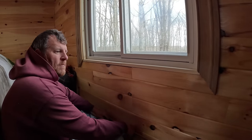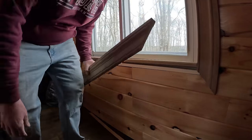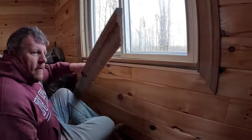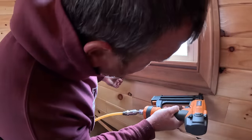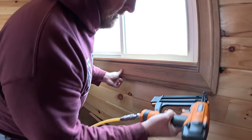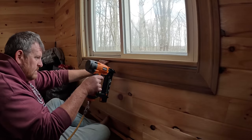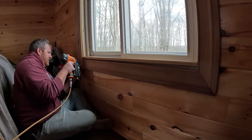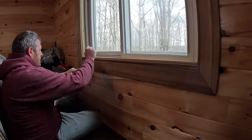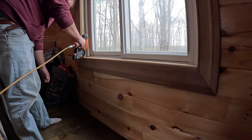It's the same trim, same design. It's just a little bit thinner. It's like a 1/4 inch thicker. All right, I'm back, guys. I just had one more big thick piece. All right, guys, didn't turn out too bad.